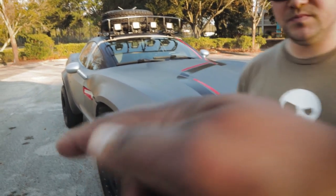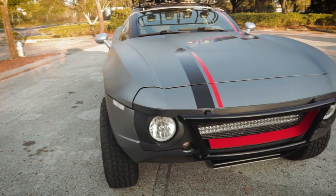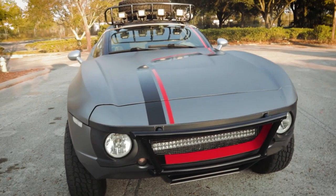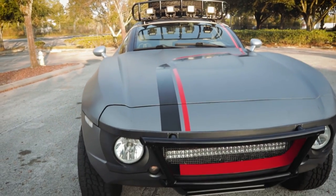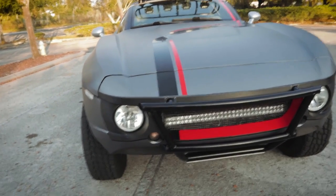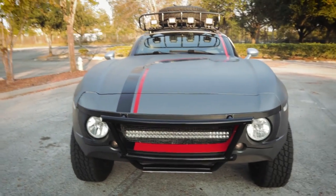Awesome. So cool. Let's do a quick spin around and just tell us the coolest things to you. Oh, so it's light kitted out. It's got lights in the grill. It's got lights up top. These are all options from the company. They went kind of nuts with the lighting.